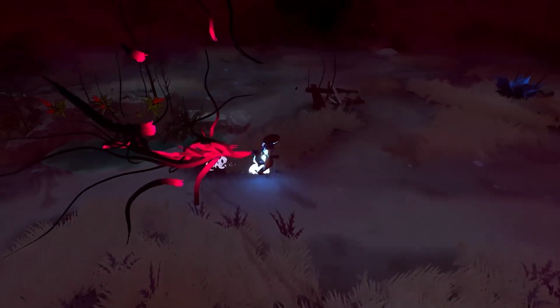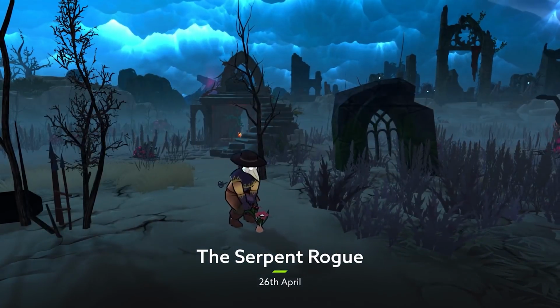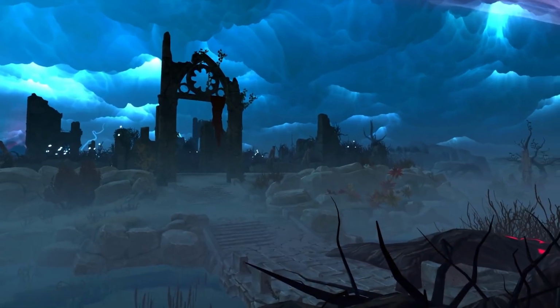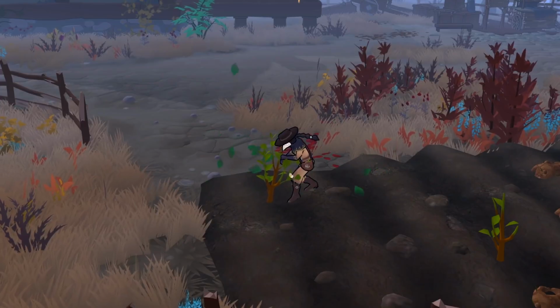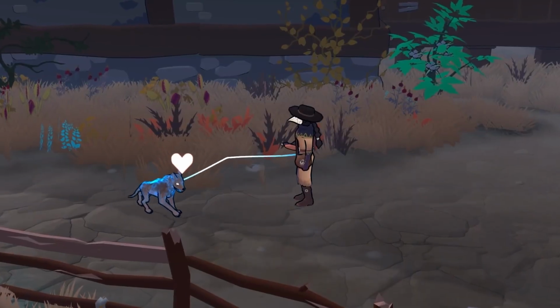Finally, April 26th brings us a fascinating concoction called The Serpent Rogue. This sandbox roguelike takes place in a dark fantasy land where powerful storms are continually making and remaking the world around you. It's a dangerous place to be, but your alchemy skills can give you the upper hand, allowing you to brew all sorts of potent potions to help you survive.